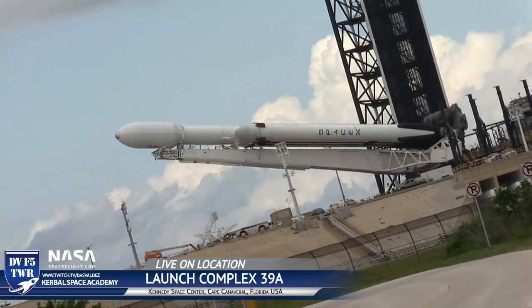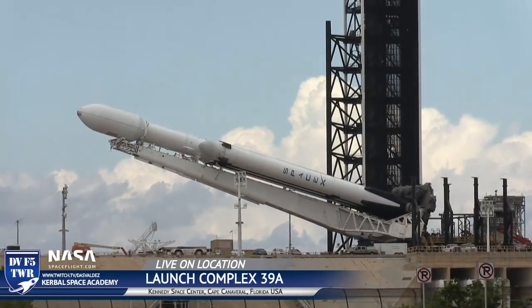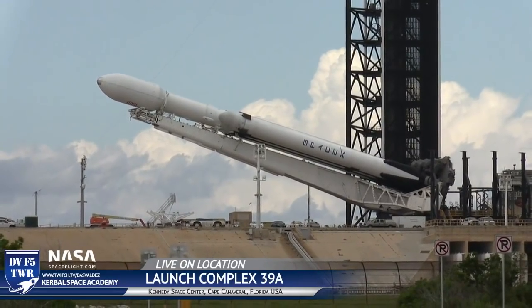I should align the camera with a rocket like that. It looks like the Earth is actually going less vertical, or less horizontal.